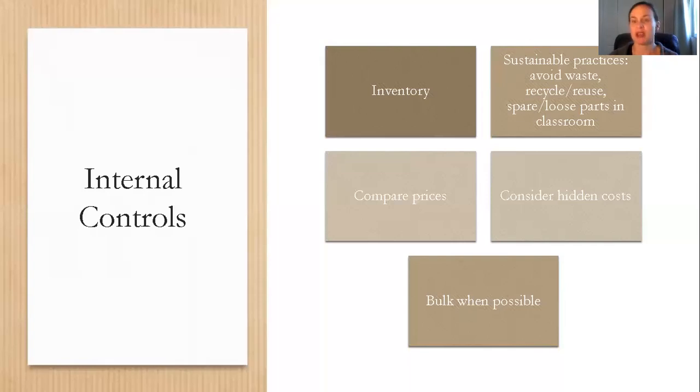Also sustainable practices, so avoiding waste, recycling, even taking cans to the recycling center, reusing a lot of things like spare or loose parts in the classroom, asking parents to bring in cork or wrapping paper or things like that so you can use them for collages. Those are sustainable practices.